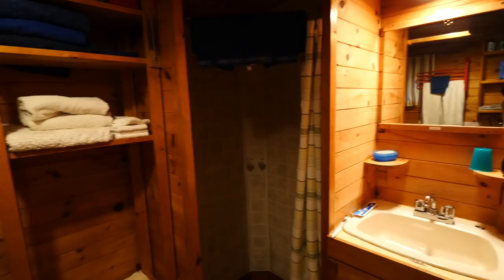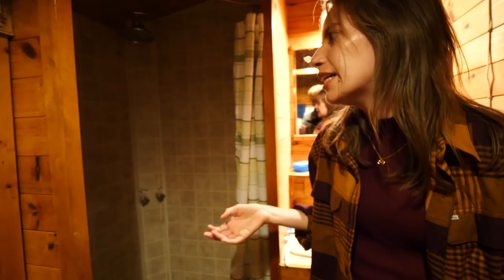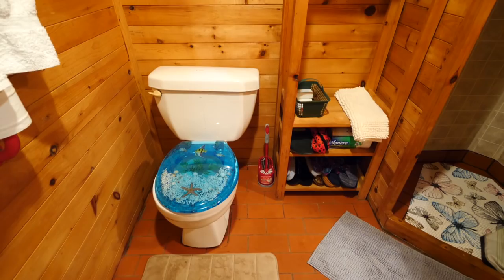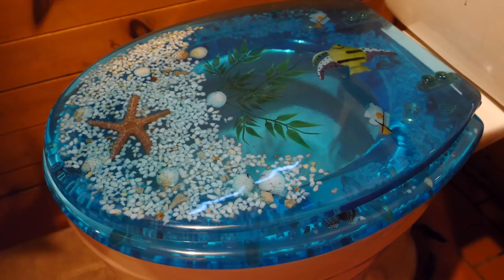Come on in. It's quite spacious compared to the tiny house bathrooms we've had recently. Walk-in shower, hot water. We haven't been using baby wipes like we normally do. What a drastic change. Nice sink, mirror. We have our toilet, with a very cool cover. It's all blue glass and seashells. Wow. And we're on a septic tank, so you've got to be extra careful what you put down there.